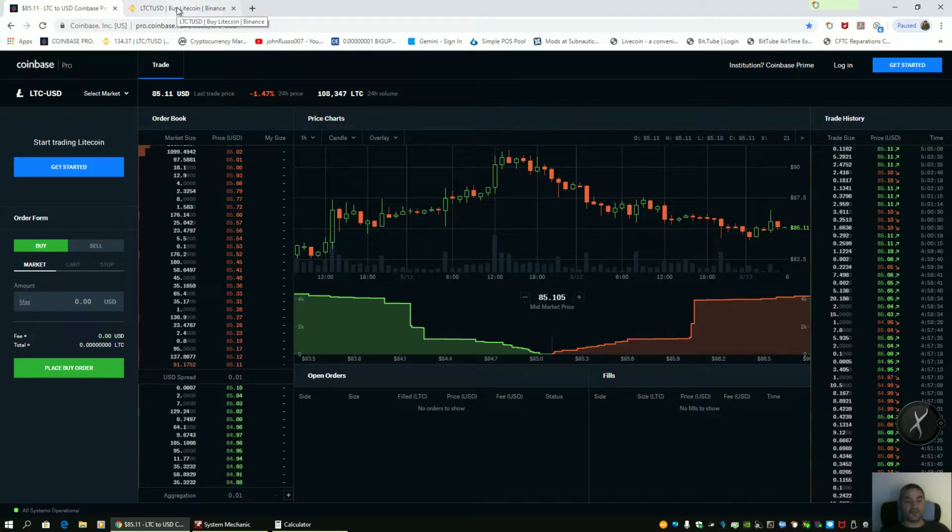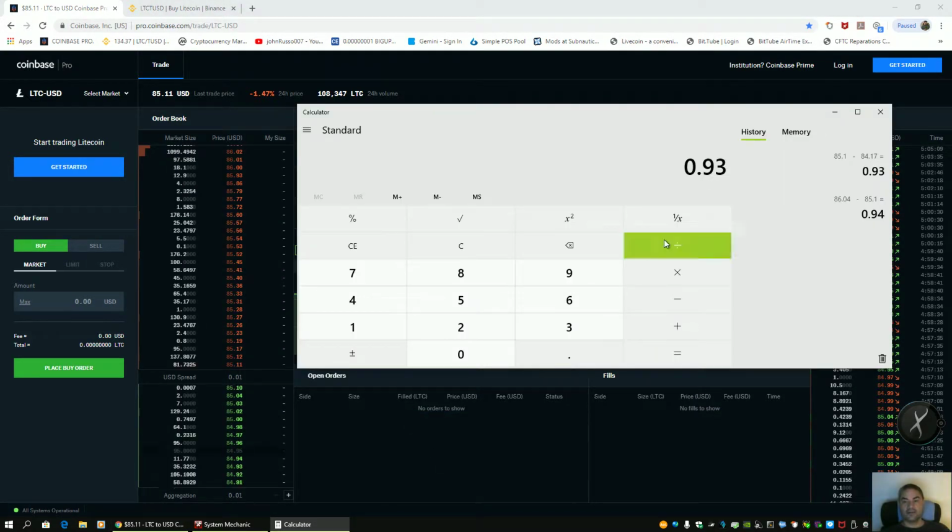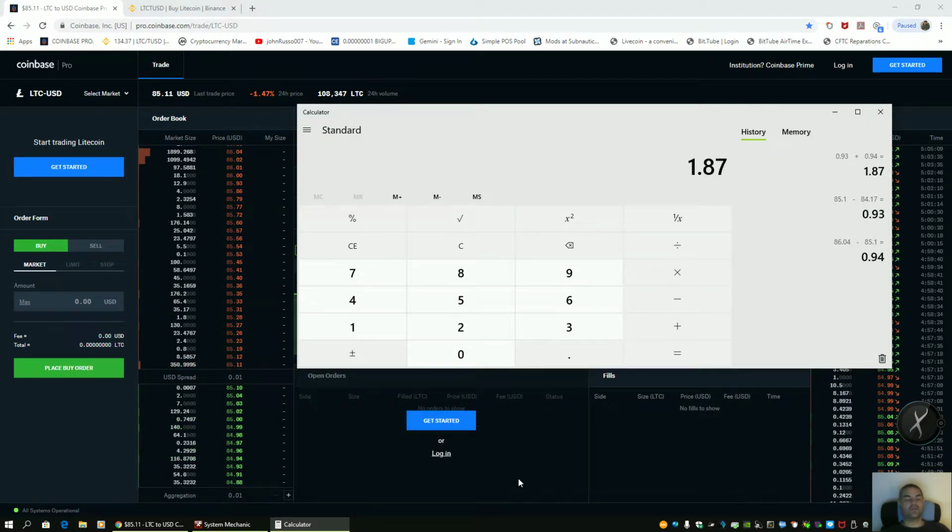And if you want to see the spread again, you just add these two together. 93 plus 0.94. What's that equal? $1.87 spread. He's reporting to the New York Department of Financial Services that he's getting a 40 to 88 spread. Here we got a 93 to 94, a $1.87 spread.